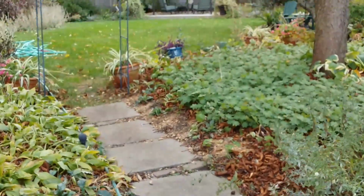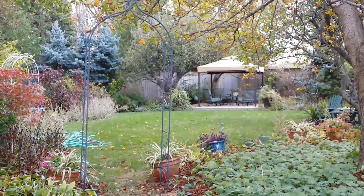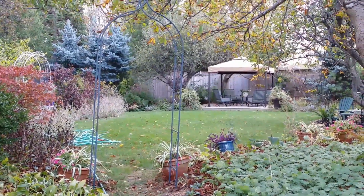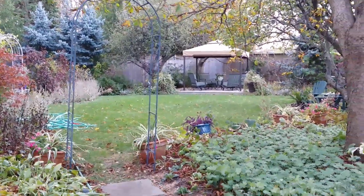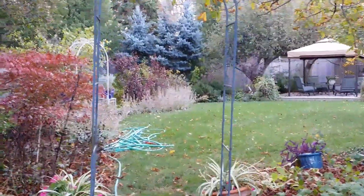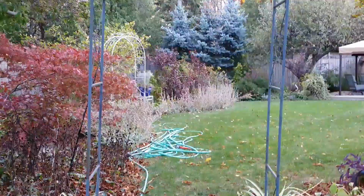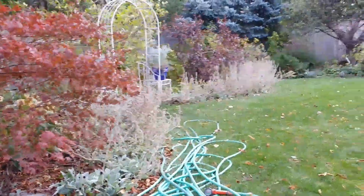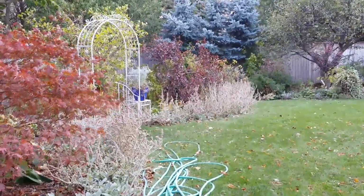Just taking you into the backyard. You can see how the color has changed. It really creates all different colors and textures, and really just gives you a view to how you need to plan seasonality in your garden as well as the summer. So I've got lots of arches that sort of bring you in, and always a hose in my pictures.